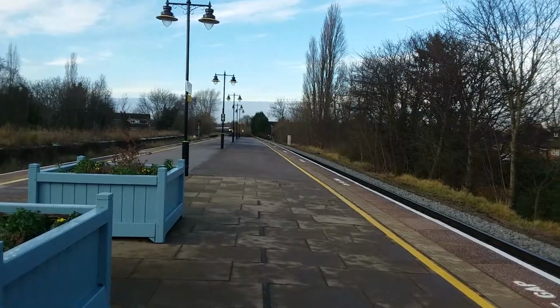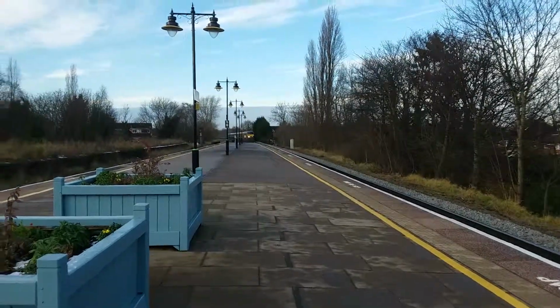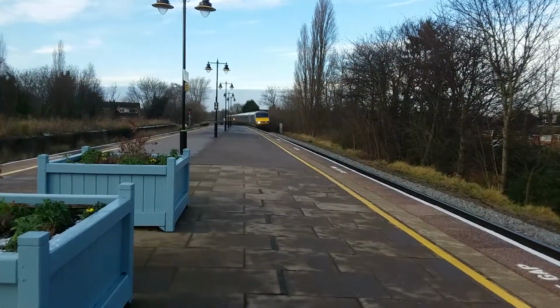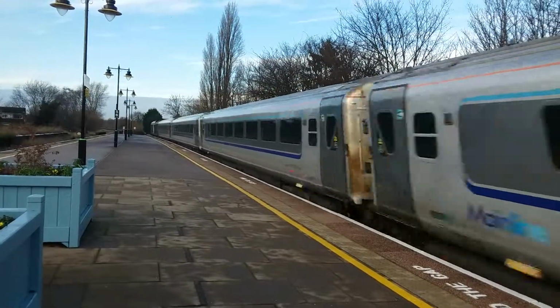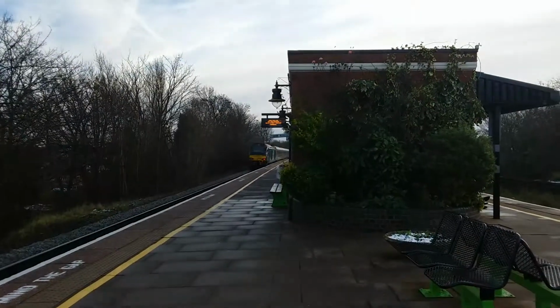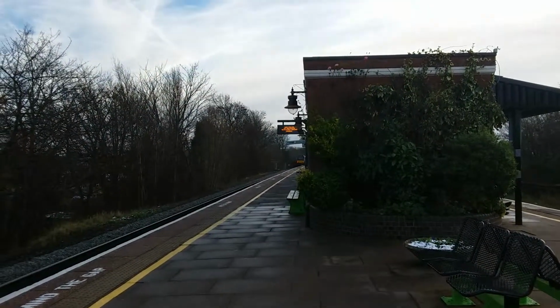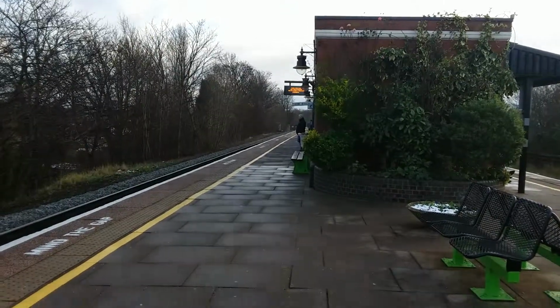Right, coming through now, we've got a service from Birmingham Moor Street to London Marylebone. That's 82329 and 68008. That's a Chiltern HST we saw earlier.